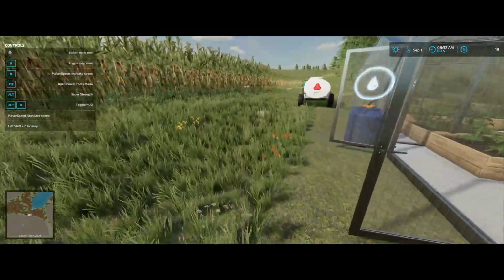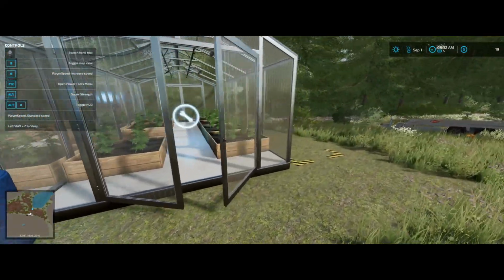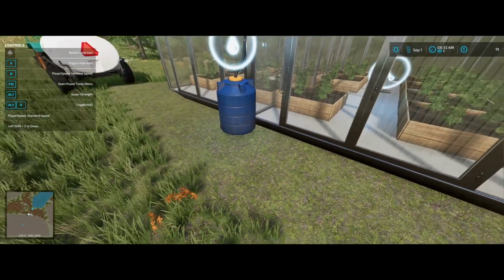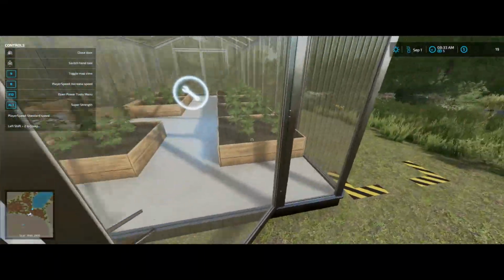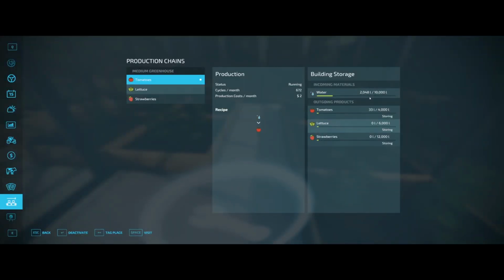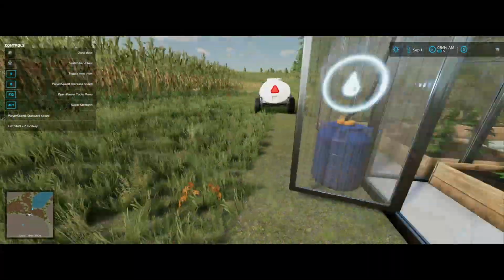Nevertheless, it is standing, so that's great. I think what I'm going to do is go ahead and fill up the greenhouse to capacity right now. Let's just double check one more time. Yeah, so we're at 20% of capacity as far as water goes.